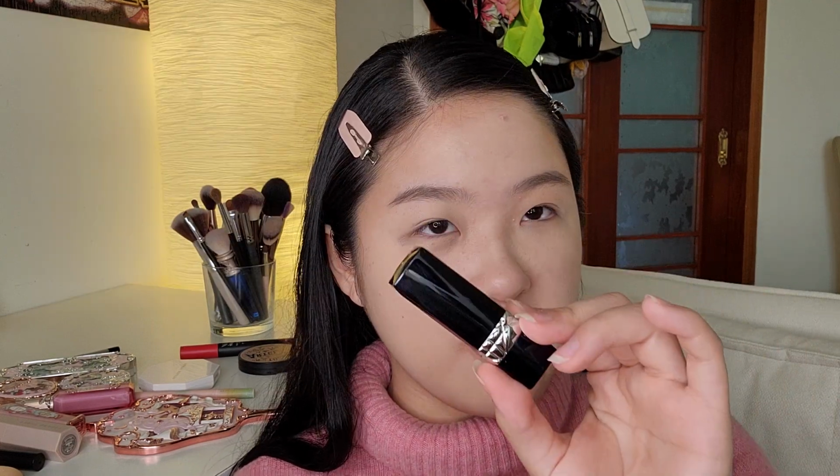And there was a girl who unboxed those beauty advent calendars from YSL and Dior, and she was roasting them for giving out so many samples and minis. And in the Dior unboxing, she pulled out mini lipsticks that they had in the advent calendar, and the shade was 999. And then my friend mentioned, oh, Dior 999 is so outdated already, nobody wants this anymore. And I said, I want.